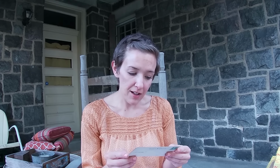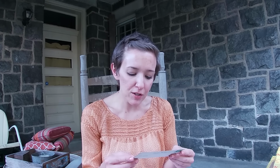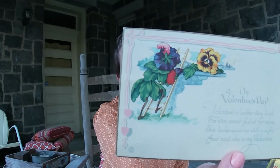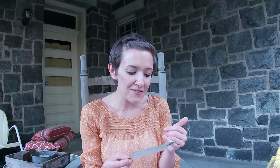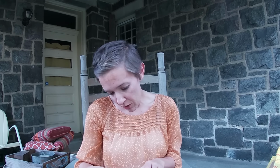1921 on Valentine's Day. I climbed a ladder. Oh, these are flowers climbing. I climbed a ladder very high to win sweet Juliet for mine. She looks upon me with a sigh, and now she is my Valentine. I've never seen one like that. That's the anthropomorphic, I'm butchering that. It's like the salt and pepper shakers that have faces in their fruit. But that's almost the same kind of thing with the flowers. I love that. It almost has an Alice in Wonderland kind of feel to it with the flowers talking. Oh, look how nice these are.